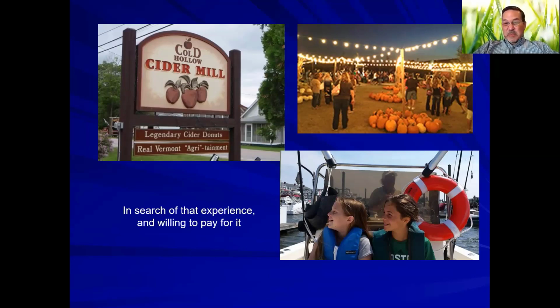And this place was packed. And it was really just a storefront. I mean, it wasn't a mill anymore. It was a storefront. They had bought all the products. They hadn't grown anything. But that agritainment really hooked me.